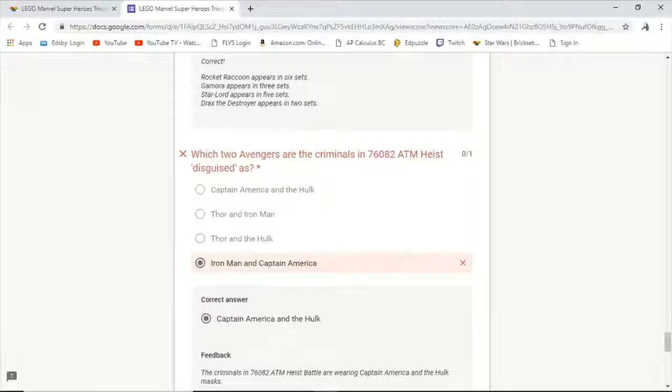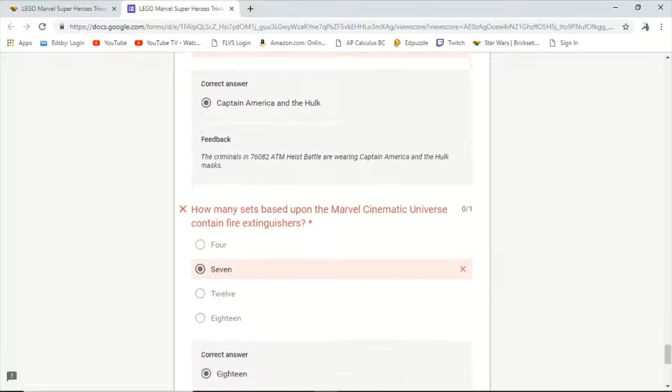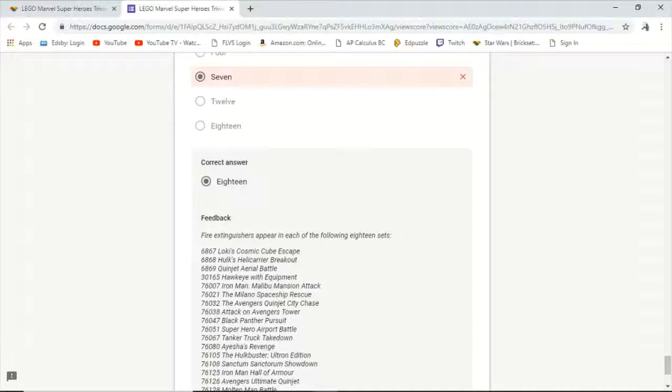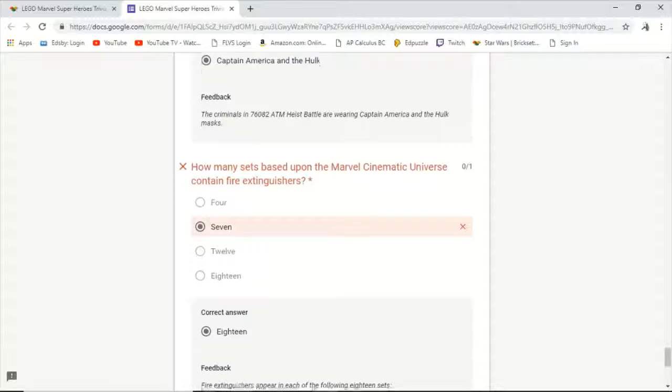So this one right here was not Iron Man Captain America. For whatever reason, I really did think it was. It was Captain America, but it was alongside Hulk in the disguise. How many sets had fire extinguishers? Apparently, the Lego company is obsessed with placing fire extinguishers in MCU sets.